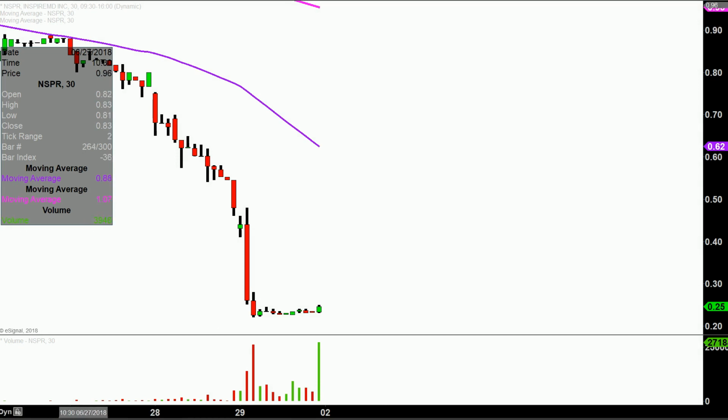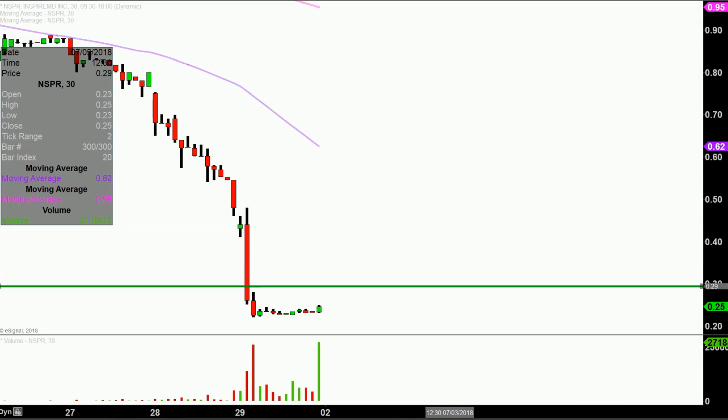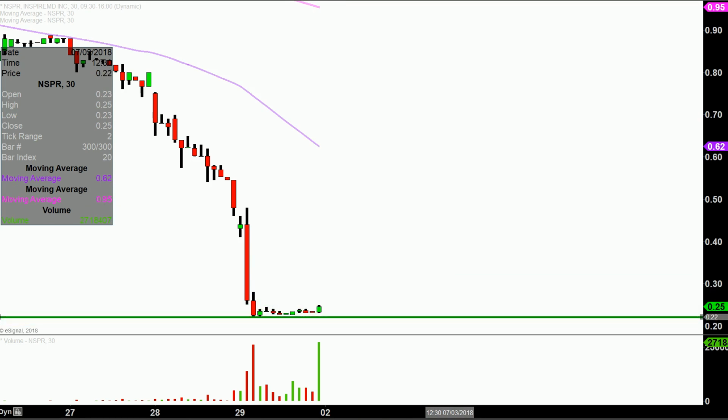However, again, I don't want to come across like I'm trying to make some sort of guarantee or anything like that. So if this is going to bounce, well, then the first step is this needs to be the bottom. And what do I mean by that? Well, the price has got to just stop going down. And that's where 22 cents comes into play. Because if 22 cents can hold, then that by definition implies that this is some sort of bottom that continues to at least go sideways.